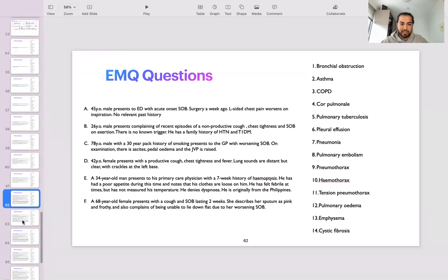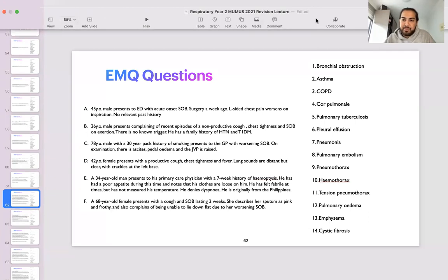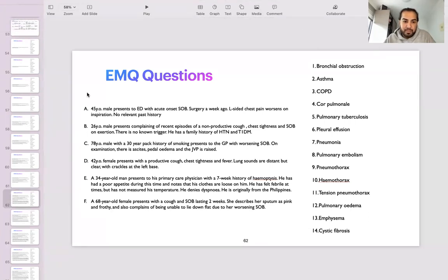We have 2 questions together. So there's a 34-year-old man who presents to his primary care physician with a 7-week history of hemoptysis. He's had a poor appetite during this time and notes that his clothes are loose on him. Yeah, is TB, yes, because hemoptysis. Hemoptysis is seen in 2 cases: lung carcinoma and TB. So D was missing that hemoptysis. A very classic differentiation between pneumonia and TB would be that TB has hemoptysis and pneumonia doesn't.